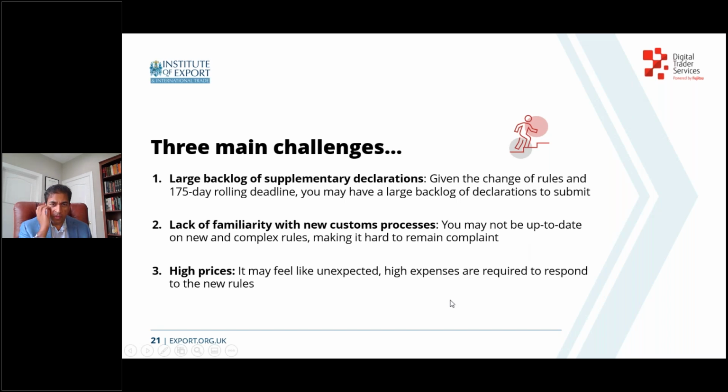So the three main challenges we see for traders are: one, they may have a very large backlog of supplementary declarations going back to the beginning of the year. These need to be dealt with, and we know from talking to traders, and particularly hauliers and freight forwarders, that the data required to do this is not really in the kind of shape it needs to be in to make these declarations easily.